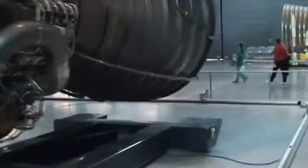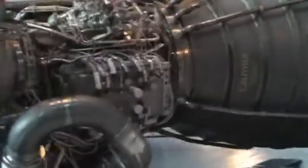This is a real rocket engine from the space shuttle.